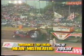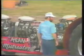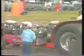Boy, what a tough break, only going a 209 and a 10. Maybe the surprise of the day, not a typical run from one of the favorites. Mean Miss Streeter and Fred Freeman will finish well back in the pack.